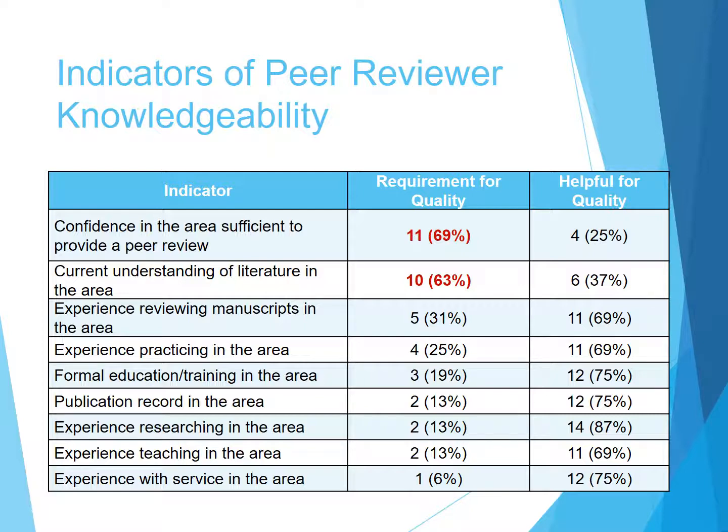If you look further down below, experience with reviewing manuscripts is helpful, but the only way to do that is to go through this process multiple times. So as a new reviewer, that's not necessarily as helpful. But if you have teaching, research, service experience, a publication record in a specific area, all of those things can be helpful, but don't think that you have to have multiple different manuscripts or multiple different teaching opportunities in an area to really be able to provide a good review.